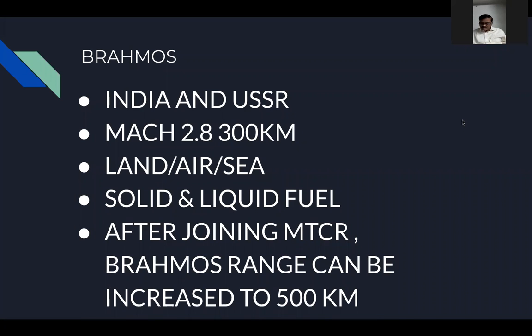The second one, the BrahMos 1, 2, 3. There are BrahMos 1, 2, 3. BrahMos 1 is land to land. BrahMos 2 is air to air. BrahMos 3 is land to sea. Each of 1, 2, 3 is categorized for the requirement of land, air and sea. Then the second series is Akash.